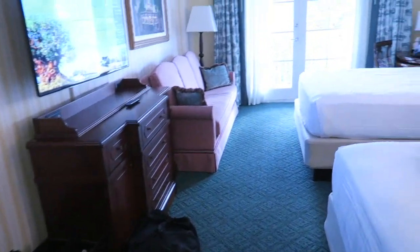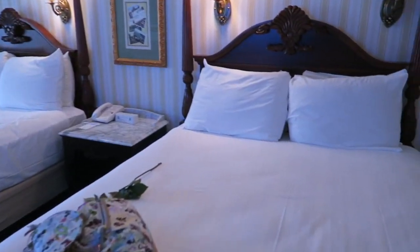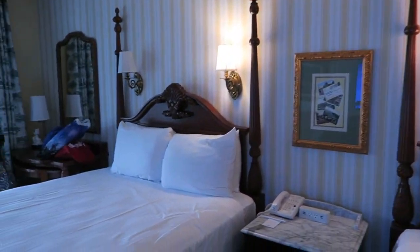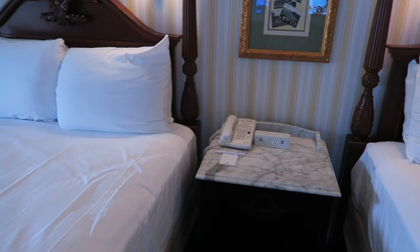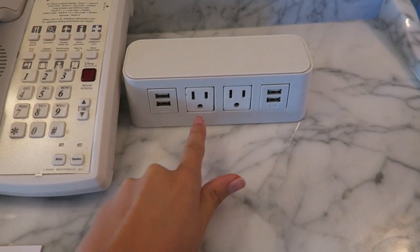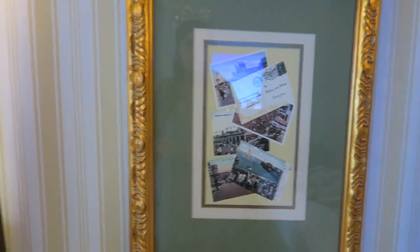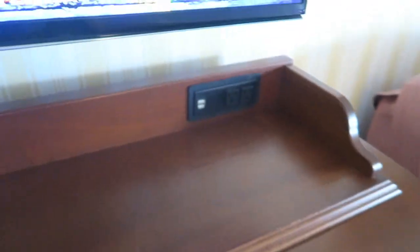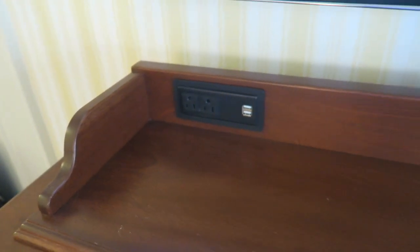Then you come over here, ignore all the luggage, we just got it brought up to the room. You have your two beds. And over here, this looks new, the more USB chargers and two chargers right there. Plus, gorgeous size TV with the necessity background. Then you got some drawers right here, and more USB and plugs.